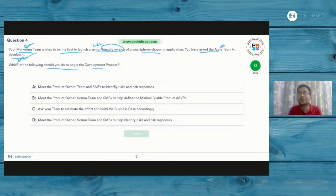Then you go ahead and dig deep into the risks and the responses. Yes. So now let's see the options. Meet the product owner, the team, and the SMEs to identify risks and risk responses. As I say, even before risks and risk responses, you need to identify what is the minimum viable product, or MVP, which needs to get into the market. It is only then that you will be able to go ahead and identify both the risks and the responses.